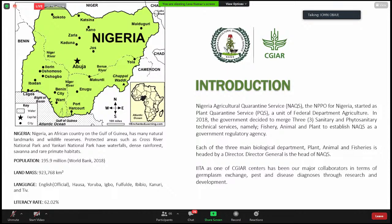Nigeria, this is a form of introduction to this presentation, a short one. The Nigeria Agricultural Quarantine Service, the National Plant Protection Organization for Nigeria, is a unit of the Federal Department of Agriculture. The government decided to merge the three units, plant health, animal health, and fishery, as a regulatory agency. Each of the three main biological departments, plant, animal, and fishery, is headed by a director. And the directors are headed by the Director General, Nigeria Agricultural Quarantine Service.